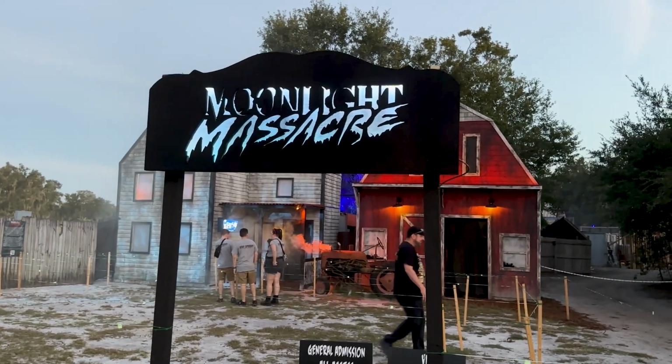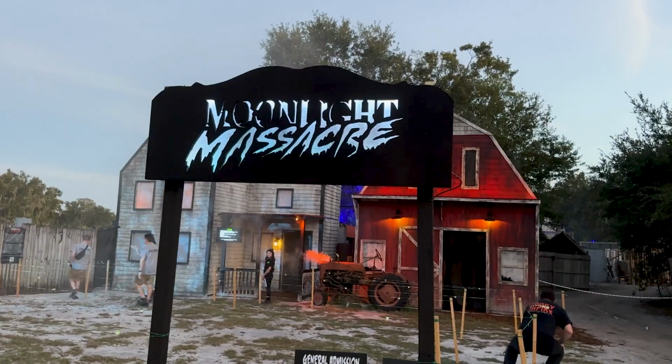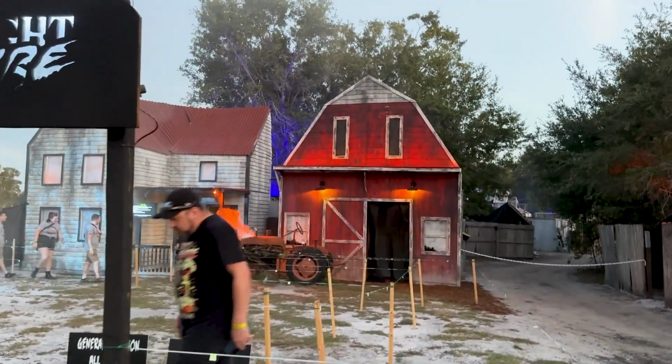But I think it's finally time that we go and check out the entrances to all of our haunts that we're going to be checking out this year at this event. There are a bunch of really cool ones that you do not want to miss. So our first one all the way in the back is the newly rebuilt for this year, Moonlight Massacre. And this is kind of our werewolf house.